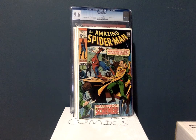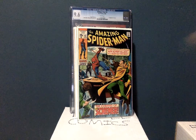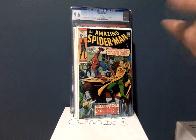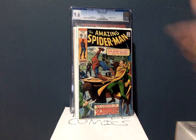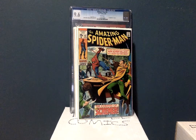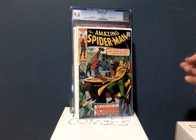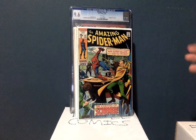Loved Amazing Spider-Man. Loved John Romita Senior, and here you get both. This is number 83, which is the first appearance of the Schemer, who happens to be the Kingpin's son in disguise. So his son is actually wearing a mask here, and this is also the first appearance of Vanessa Fisk, which is the Kingpin's wife. This is about a fine, solid fine plus. Got this off of eBay.